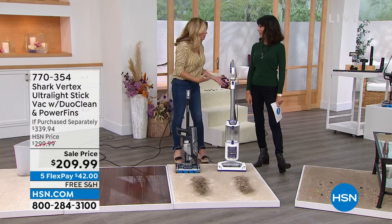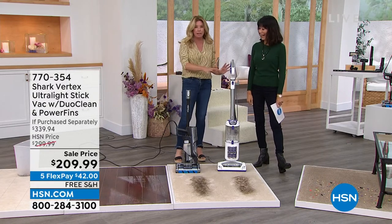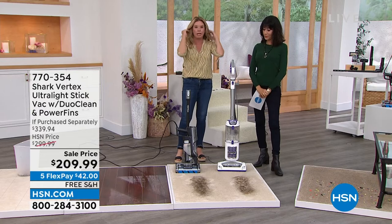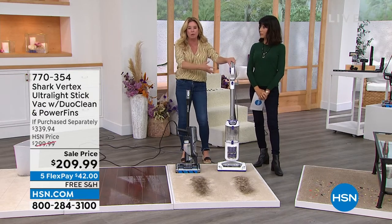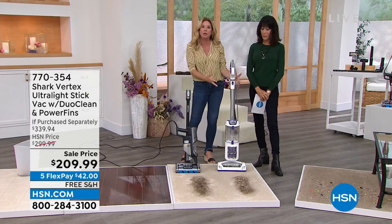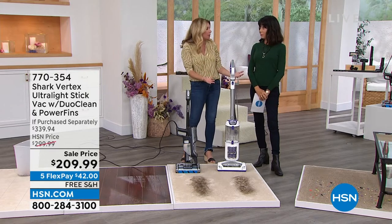And I got the cute little Bester with a ton of hair. So the self-cleaning brush roll, to me, is a game changer. So again, this is a Shark. We want to compare apples to apples. We want to show you, because a lot of you will relate to this being your upright vacuum that you have in your closet.